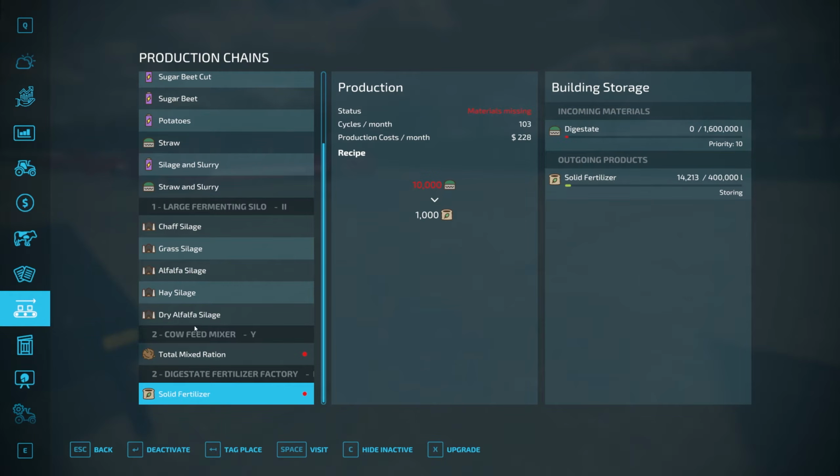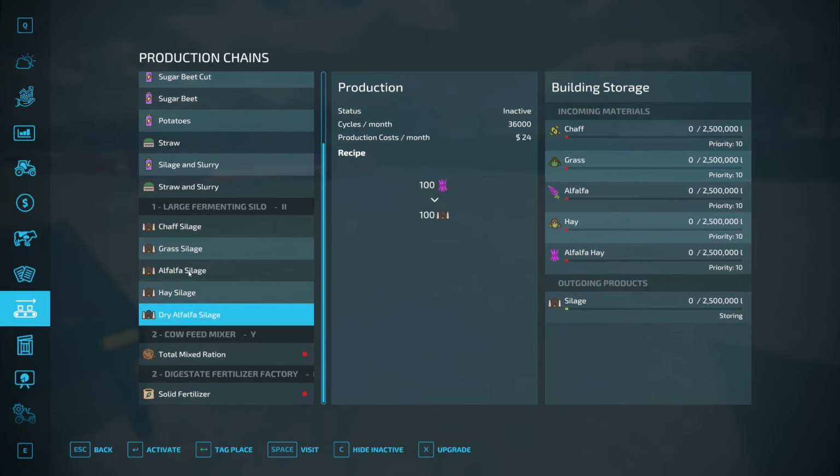And we're out of digestate. Okay, so in the fermenter, we do have alfalfa silage that we can make. And we can also make dry alfalfa silage. I'm not sure why you would go through that effort, but anyhow, we can make the silage out of the alfalfa, plus we can make hay.